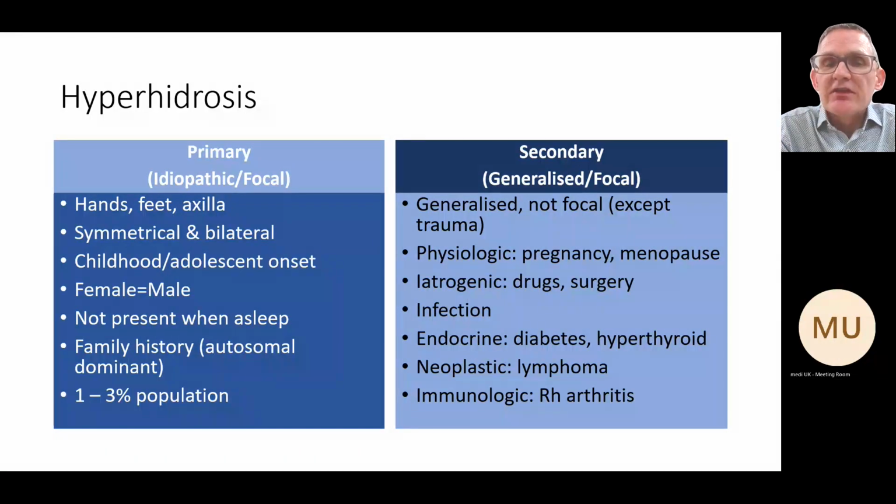Sometimes surgery to the cardiothoracic area where the sympathetic chain has been disturbed during the surgery can cause a very focal secondary hyperhidrosis. Infections, so we all know acute infections, viral infections, the flu, COVID can cause sweating as one of the effects of a viral infection. But sometimes there are infections where sweating can be one of the early manifestations of it.